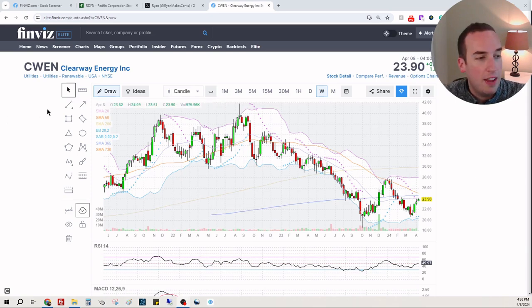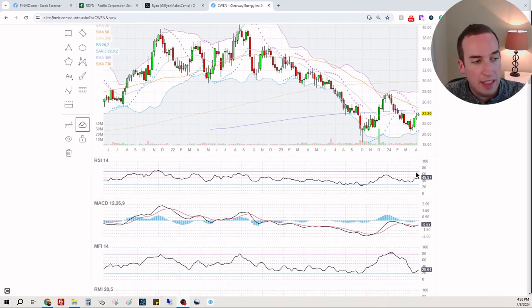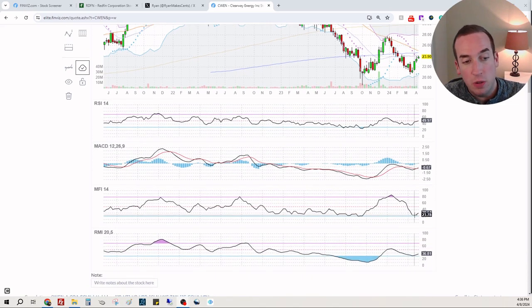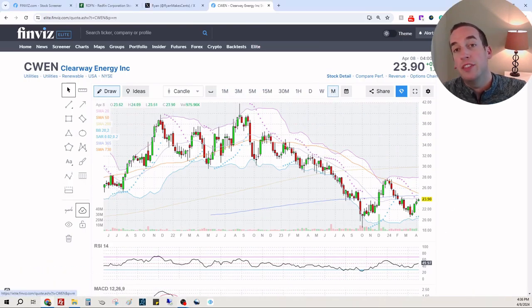So it's kind of had a huge downtrend, a little rise up here. You notice the lows are getting higher. So our low was here before, now it's here. The lows were as low as 18, now the lows here are up to 20. So just observations, looking at the strength, you can see the MACD is turning up, money flow has a little hook on it. Relative momentum looks like it's going upwards. That's for the weekly. And then this is my favorite.